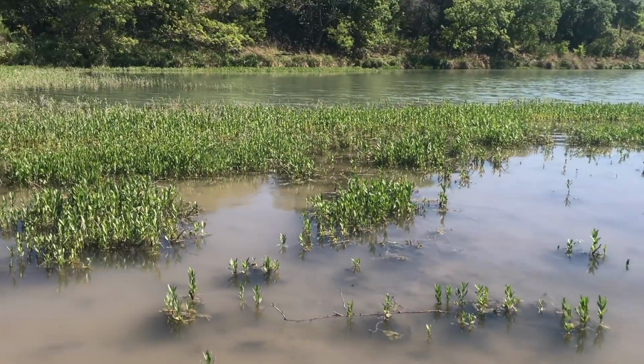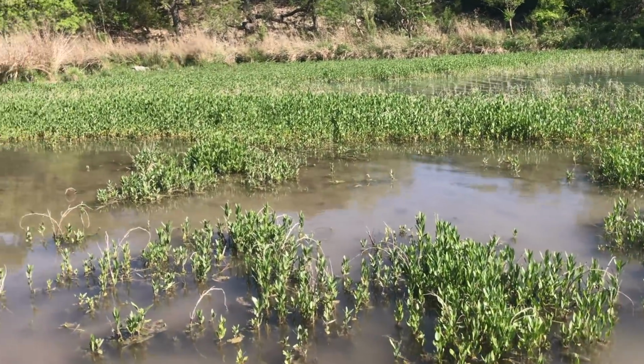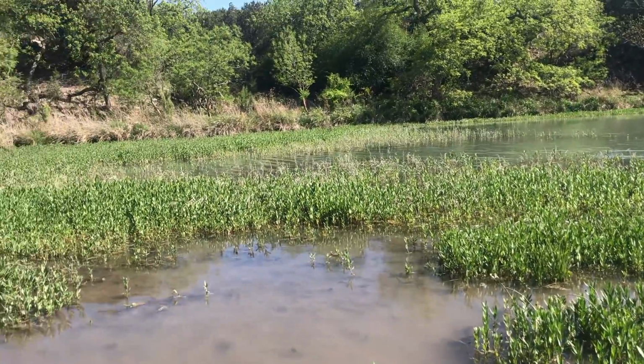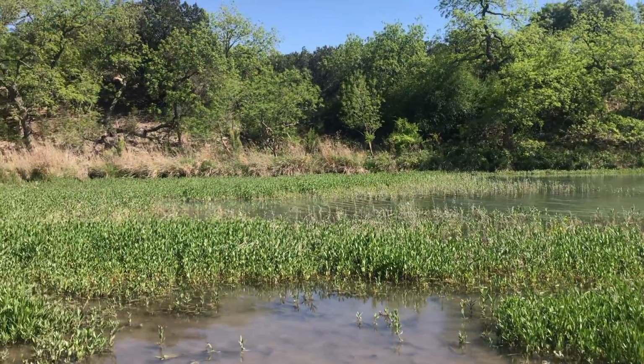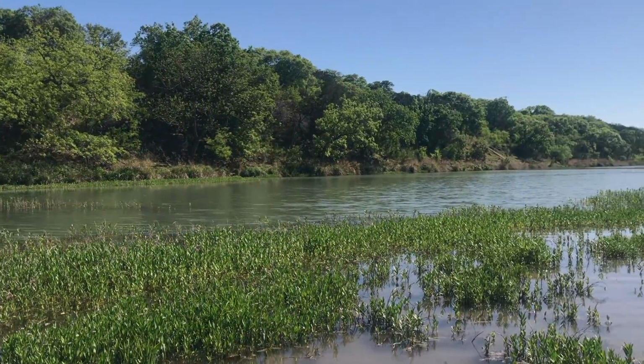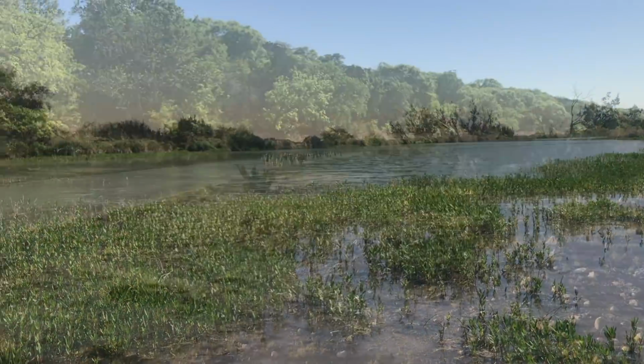All right, guys, so doing a little walking around in the river right now. We're targeting Texas map turtles, so hopefully we'll get one here soon. It's good weather for them, and we've seen a couple bail off of logs, but they're kind of hard to get in the hand, because they're map turtles, so we keep looking, see what I can find.